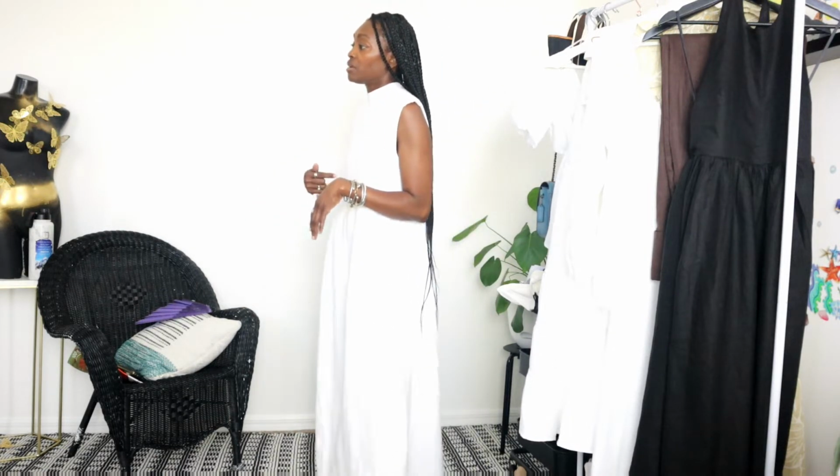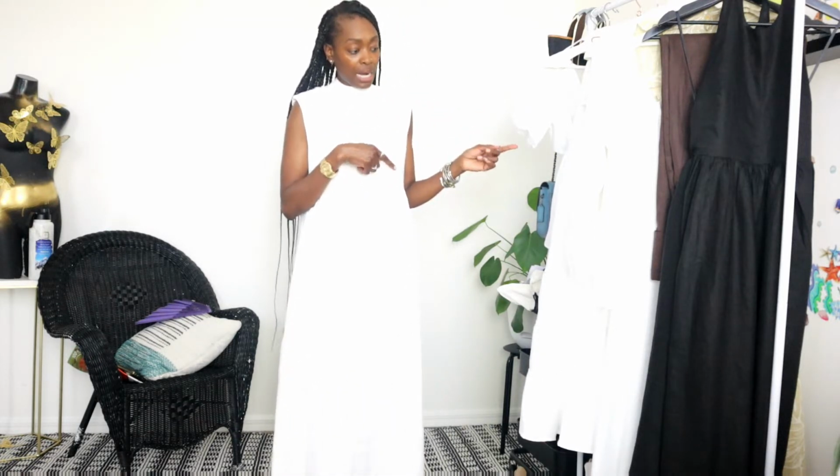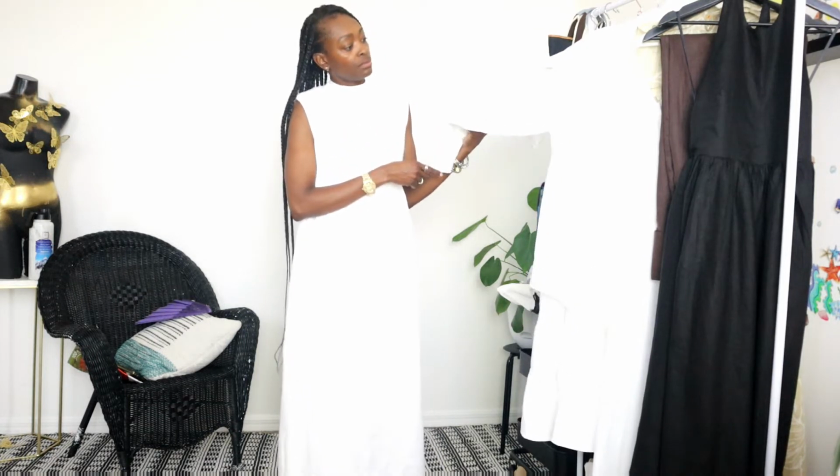All of these pieces so far from this collection, I notice, versus the white pieces that I got last year, the linen was a stark white. But these pieces that I'm looking at, they have more of that yellow.